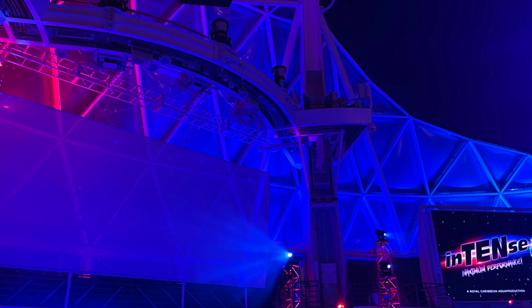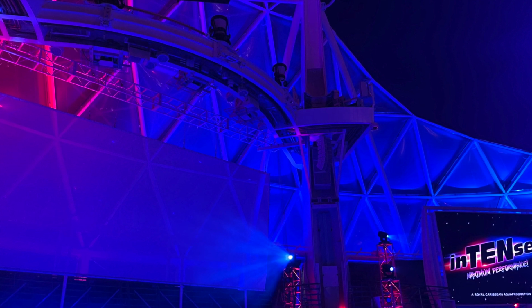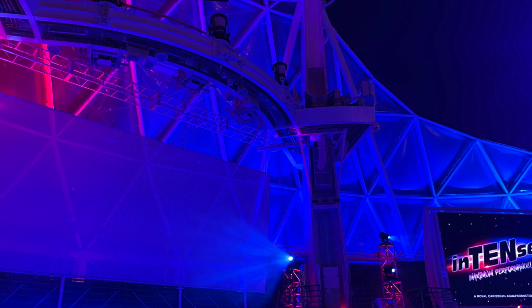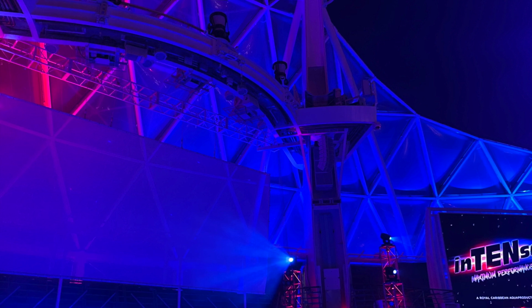Now, I've seen this Aqua show, but it was slightly different on another of the Royal Caribbean ships, and it was on Symphony of the Seas, and it was incredible. I actually watched it at every opportunity that I could. It was just so good. So I have really high expectations of this, and I'm really excited to see it, and I'm excited for you guys to see it as well. I hope you enjoy.